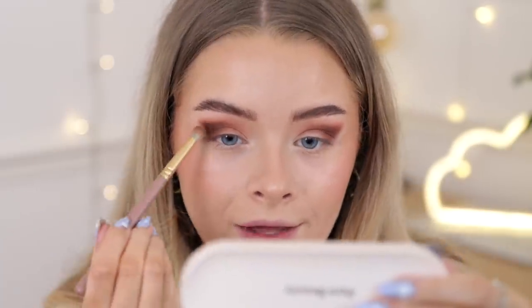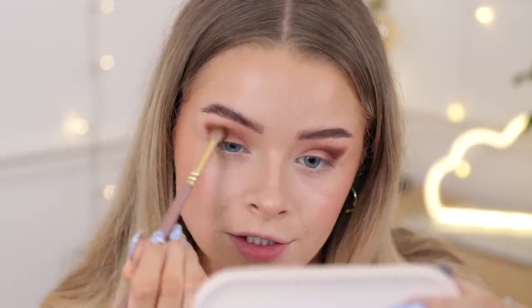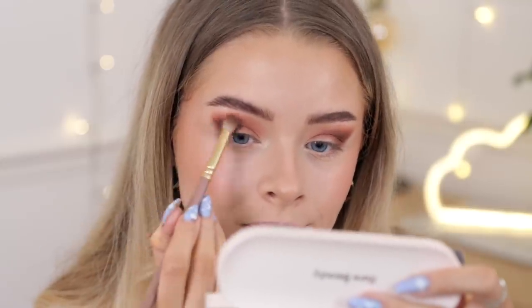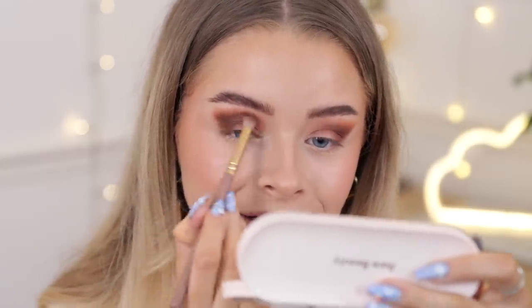Okay, that's working better now that I'm using a different brush and just gently buffing out the edges. I'm just gonna go back in with that peach shade just here. Yeah, see, this is the thing. Even with this other brush, the peach shade doesn't really want to blend into the other shade. I don't know if I'm doing something wrong. I mean, obviously I'm not a professional, but it's just not really wanting to blend together. It's more like that brown is just sticking.